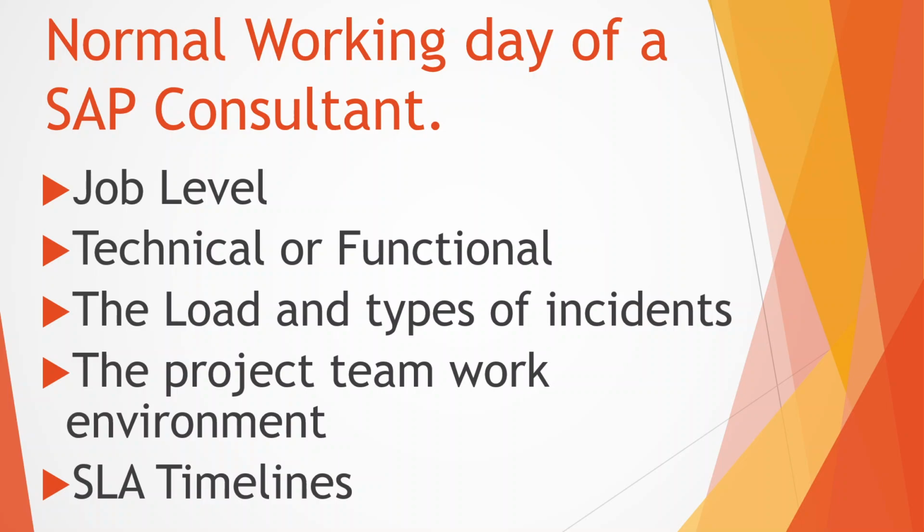Then you also need to follow the SLA timelines given against each of the variety of tickets and tasks assigned to you. Ensure that SLA is not breaching. So from that perspective, we will talk some days separately.